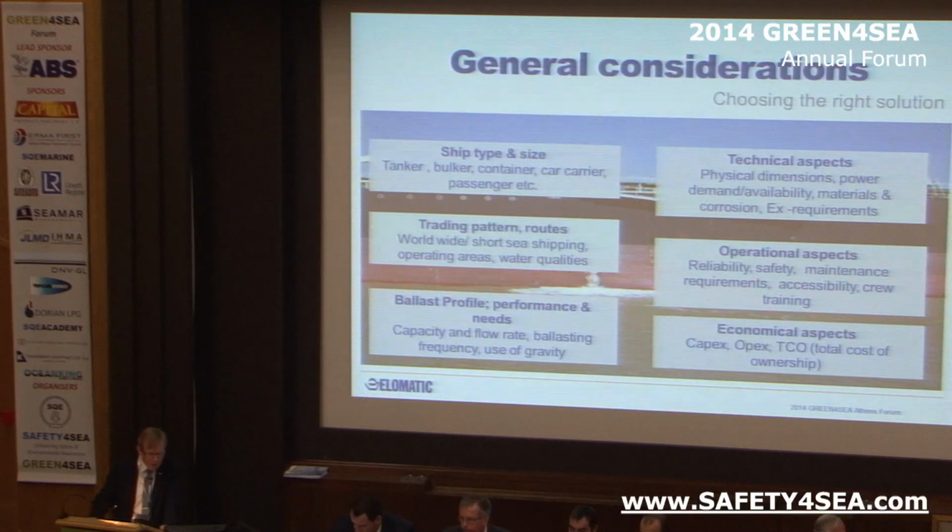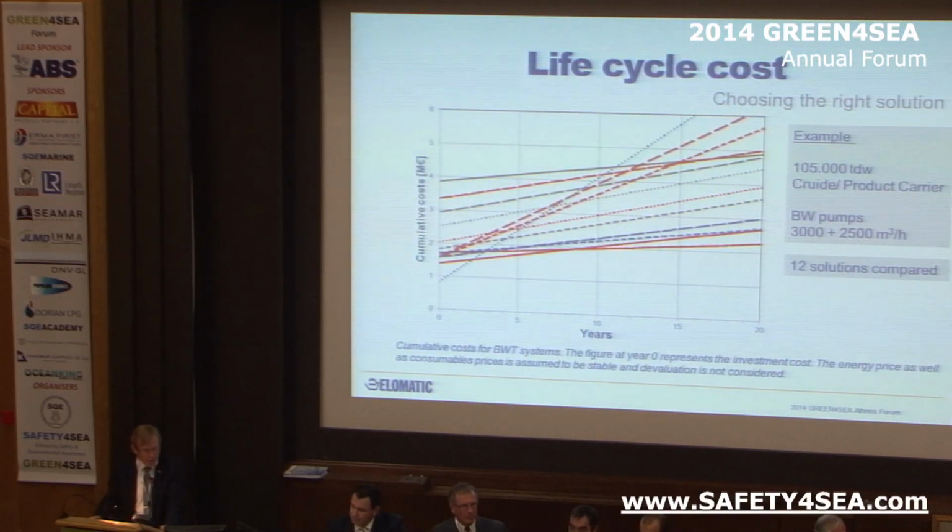What are the capital expenditures and what are the operational costs over the ship's life cycle? And this is just one example where we have compared 12 various solutions, where year 0 represents the initial investment costs, and then added with the operational costs over the years. Here you can clearly see that the one which has the cheapest investment already after a couple of years definitely starts to be more costly, whereas some of the other solutions act in another manner.